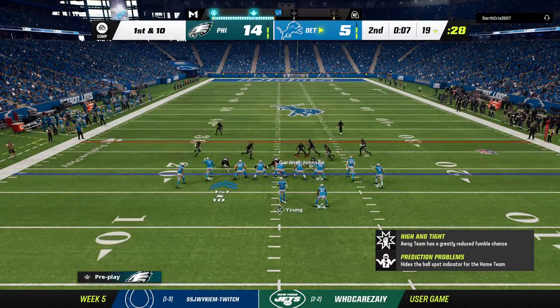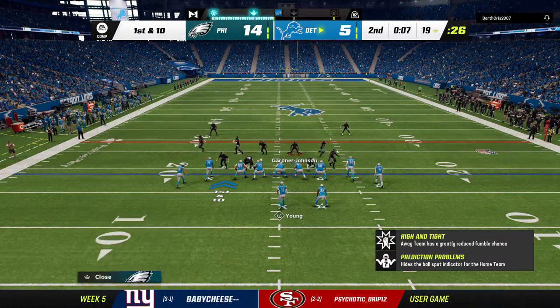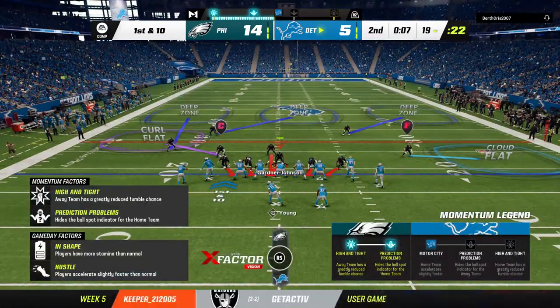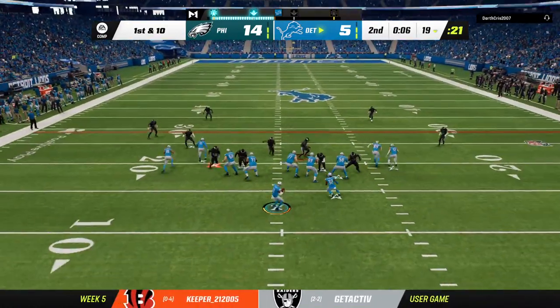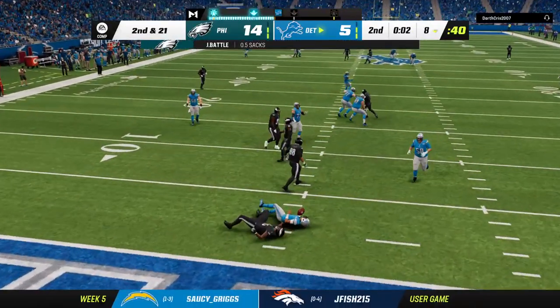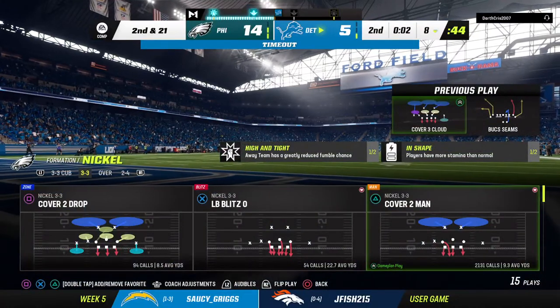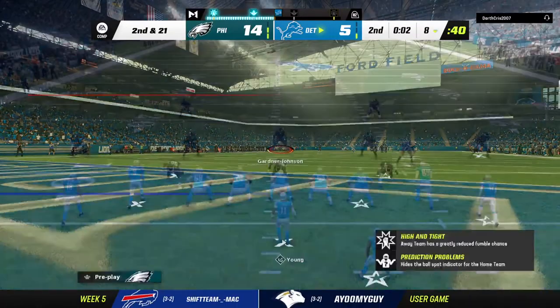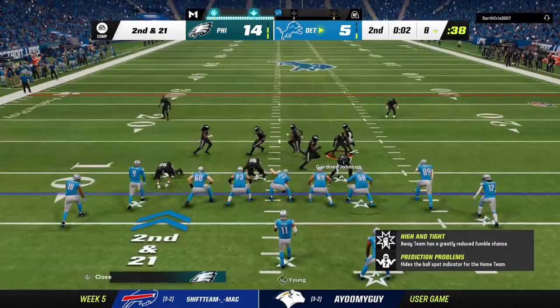Time for one final snap as they start out 1st and 10. They go back to the air here after the INT on the last drive. In trouble here, and down he goes. Back at the 8-yard line. And we're going to get a timeout with 2 seconds remaining in the second quarter.